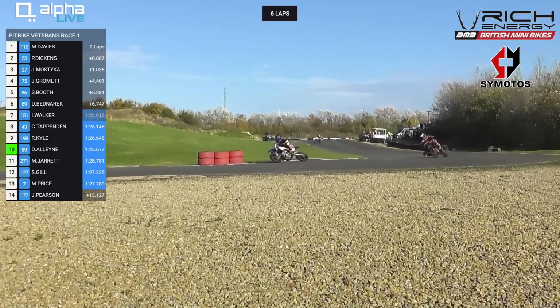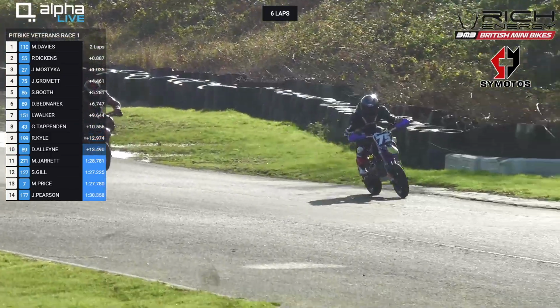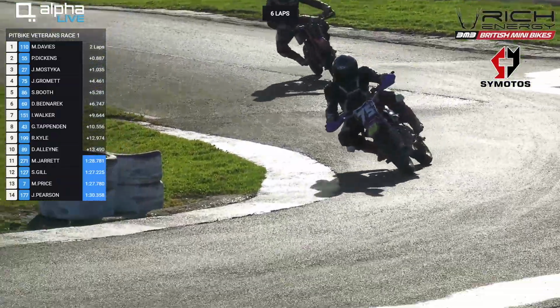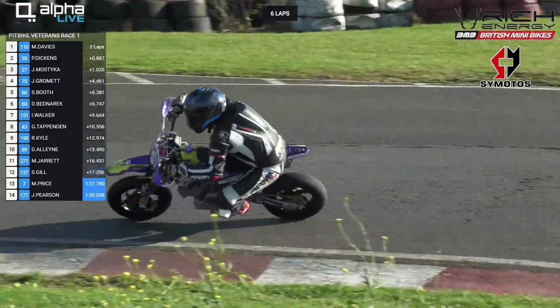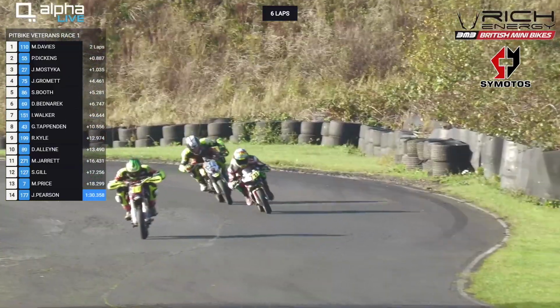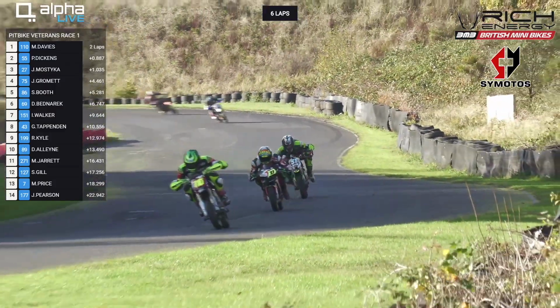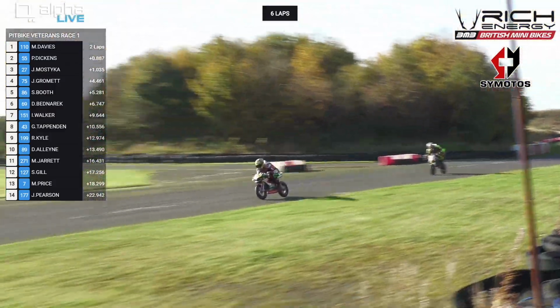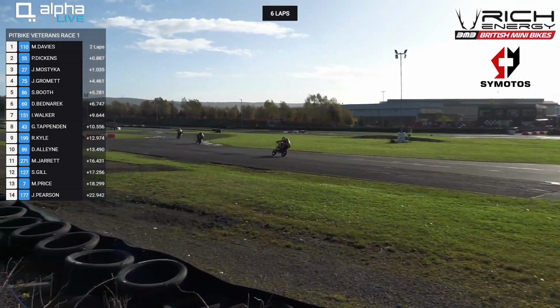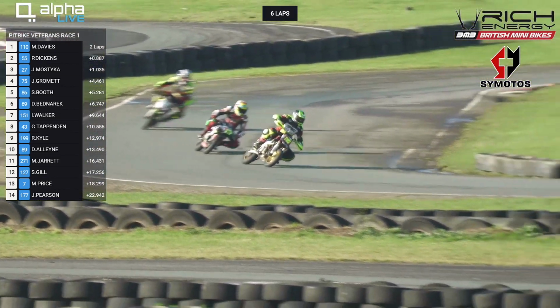We shall see. James Mostiger, incidentally, fastest lap of the race, 1:20.508 from Julian Gromit and Steve Booth in 5th place. Dean Bednarek, Ian Walker, Gav Tapperton, Robin Kyle and Dervin Lane running out the top 10. Mark Jarrett, Stan Gill, Mick Price and John Pearson running out the field as James Mostiger, the 27, moves into second place. Starts to put the pressure now on Matthew Davis.